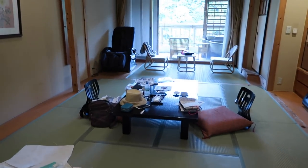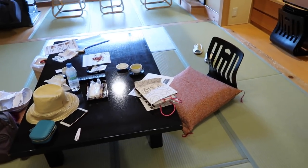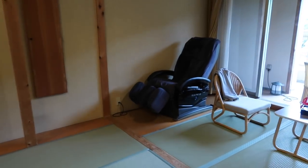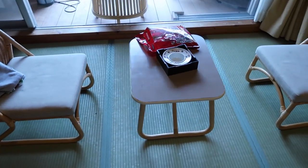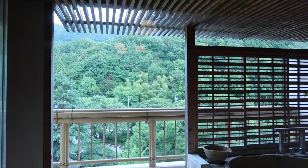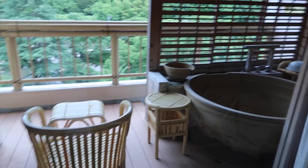And then if we're back out here, this is our room. Sorry, the floor is so messy, but this is the tatami. We can eat, sleep on it. It's a little rubbish on the table. That's our massage chair right there. Here's a little tea table. And this is the outside view, which is absolutely magnificent. It's a little balcony here you can go out on as well.